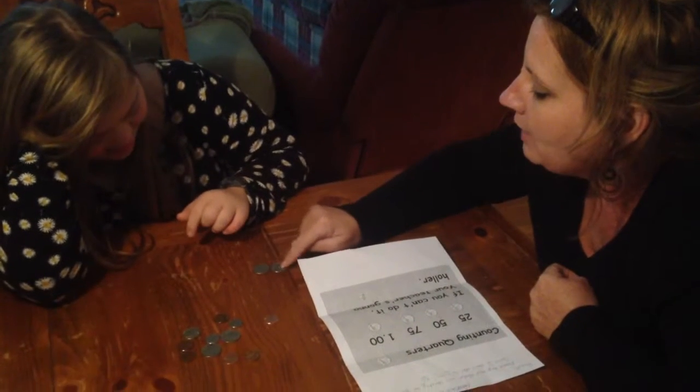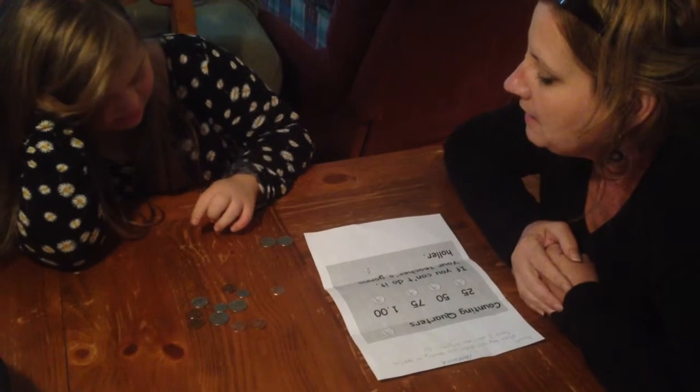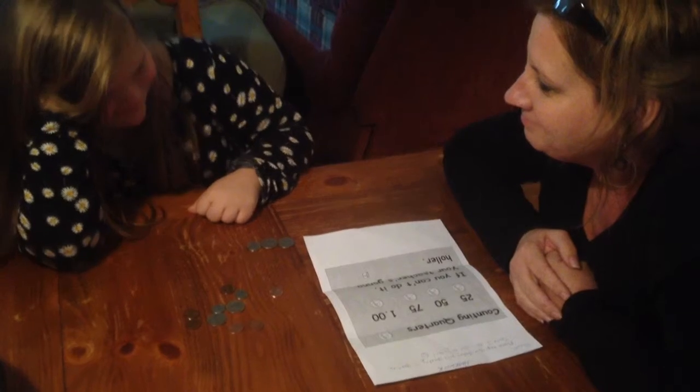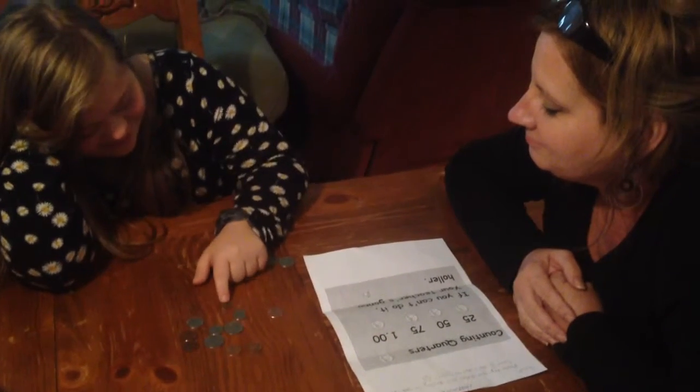Those are the same, right? Yes. So if this one's a quarter, that one's a quarter. Find a penny. This? Where's the penny? You know which one's a penny. Where's a penny? Yes, right.